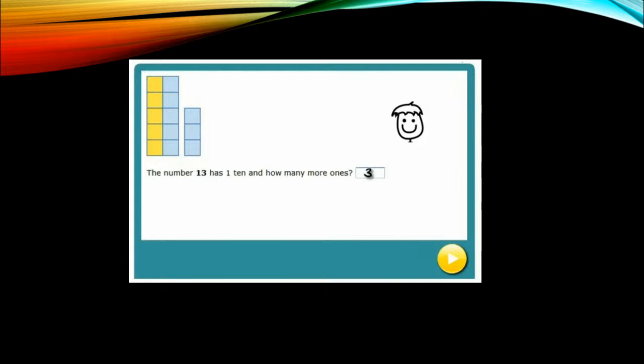And when students sign in, they'll see exactly what they need to work on, and the teacher can keep track of their progress. However, teachers have complete control over the process, and if they want to delete or assign additional or different lessons, well, then that option is also available.